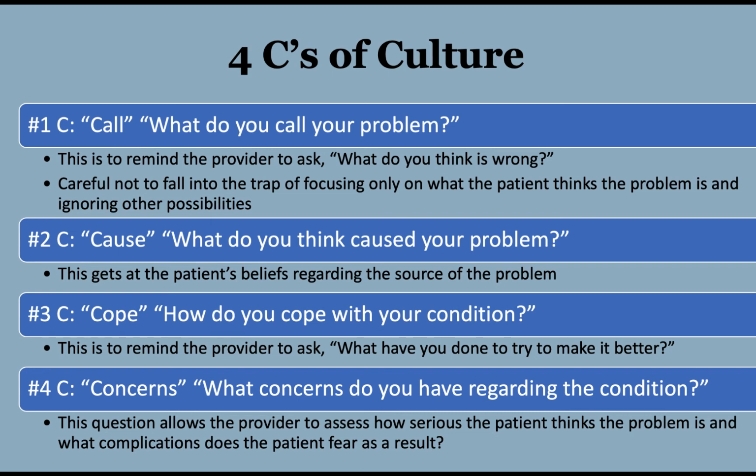And the fourth C is concerns. What concerns do you have regarding the condition? This question allows the provider to ask how serious the patient thinks the problem is and what complications the patient fears as a result.